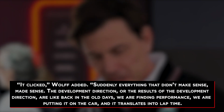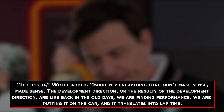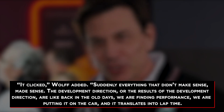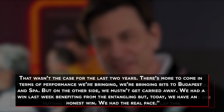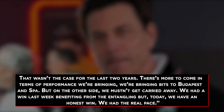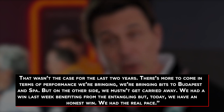Suddenly everything that didn't make sense made sense. The development direction, or the results of the development direction, are like back in the old days. We are finding performance, we are putting it on the car, and it translates into lap time. That wasn't the case for the last 2 years. There's more to come in terms of performance we're bringing. We're bringing bits to Budapest and Spa, but on the other side, we mustn't get carried away.